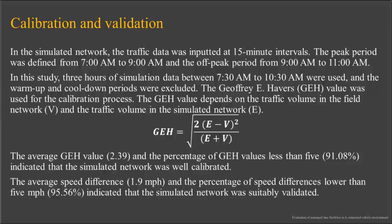In the first simulated network, the traffic data was inputted at a 15-minute time interval. The peak period was defined from 7 a.m. to 9 a.m. and the off-peak period from 9 a.m. to 11 a.m. A 30-minute simulation was added at both the beginning and the end of the simulation for warm-up and cool-down. Multiple vehicle types were inputted into the simulation network, including passenger cars, carpools, and heavy goods vehicles. The percentages of the inputted vehicles were 85%, 10%, and 5% for passenger cars, carpools, and heavy goods vehicles respectively.